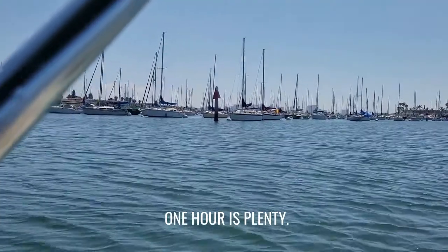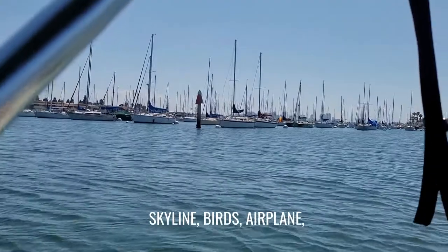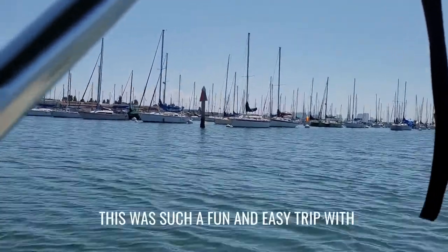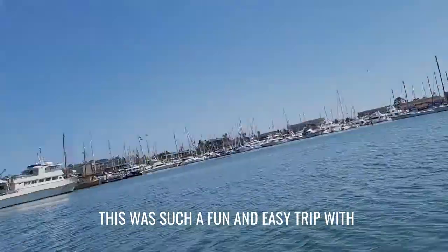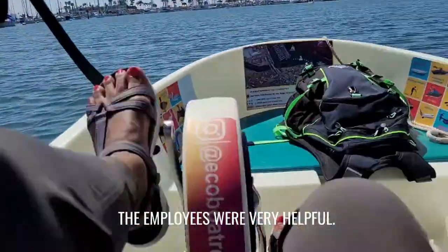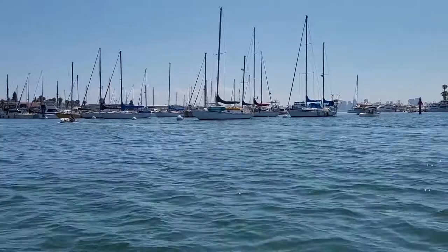One hour is plenty. You see other boats, the skyline, birds, airplanes, and a nearby restaurant. This was such a fun and easy trip with the whole family. The employees were very helpful. The water was calm that day.